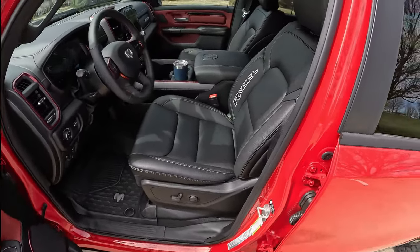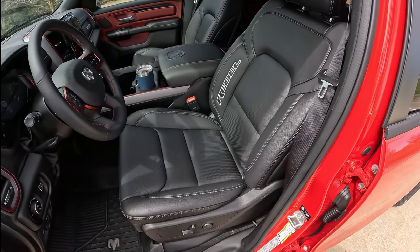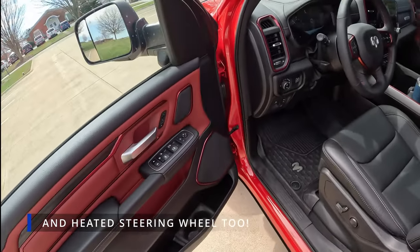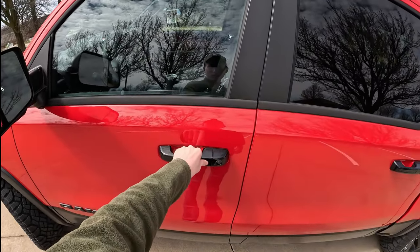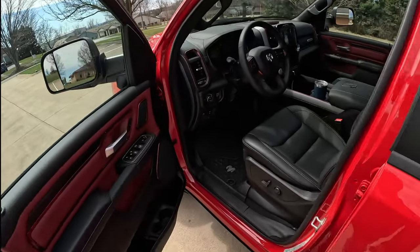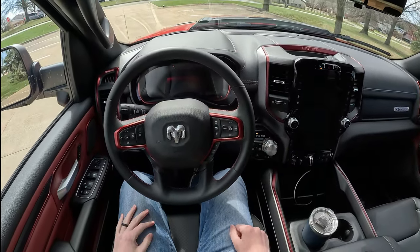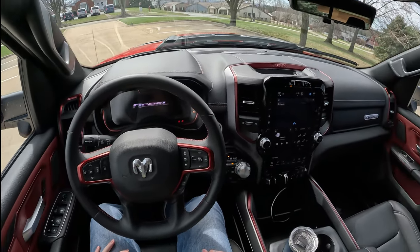You get power seats with Rebel kind of embroidered into the seat as well. These are super comfortable, heated for the passenger and driver, and they are memory as well. Smart key access as well. Just press this button here to lock, and then after waiting a few seconds, you just put your hand behind the door. There's a touch sensor behind the door that will open it. You get push button start as well.